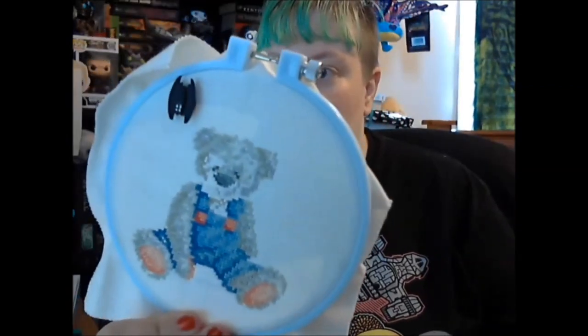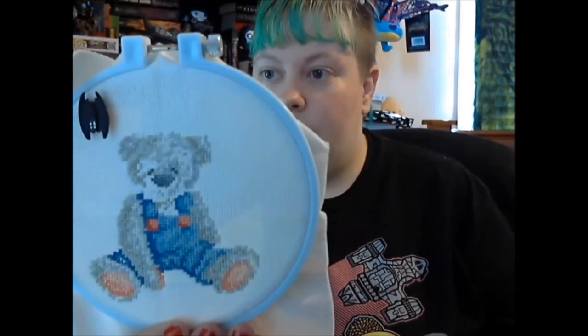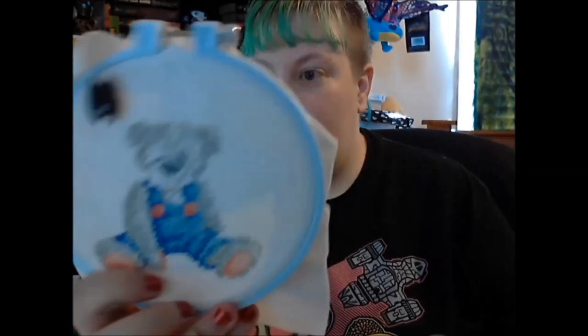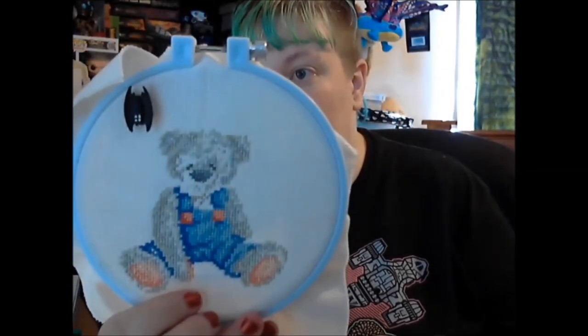I have a bit more of the teddy bear to fill in. There's two little spots of blue on this end. I have some shadow shading sort of stuff to do here, and then it's his backstitch, and he's done. And he has a little frame that he comes with, so that will be done quite easily.